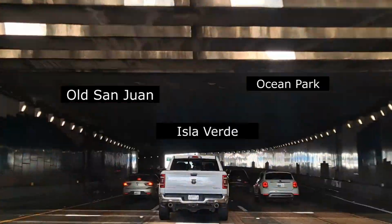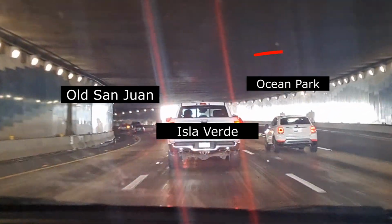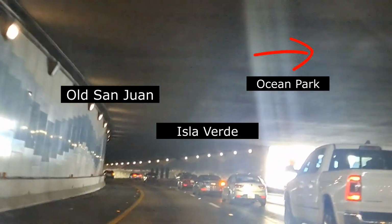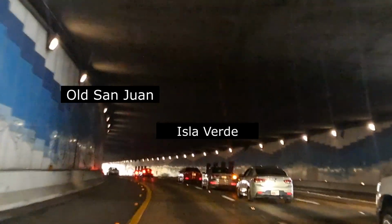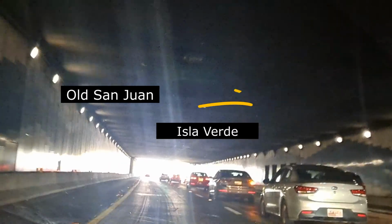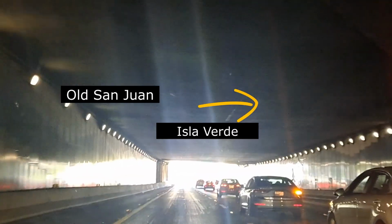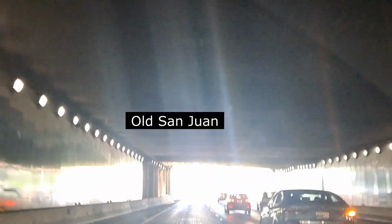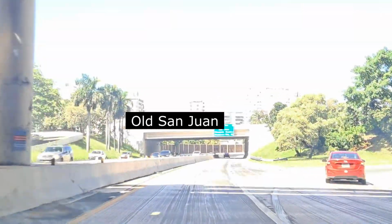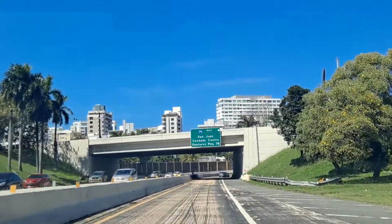Here I am entering the tunnel of Minillas. And this is how I see the exit. First exit is Ocean Park. Then the second exit is Isla Verde. And if you stay in the left, you will enter Old San Juan. So this is how I see the three exits from the tunnel Minillas.